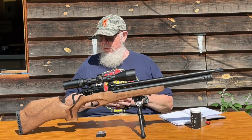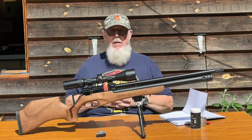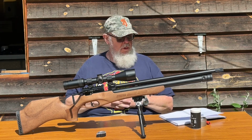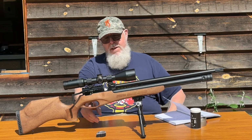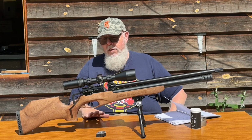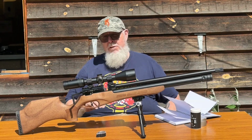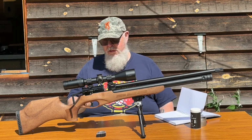Okay, testing over. What do I think? Well, I've got a couple of caveats, but essentially speaking, for the money, it's a pretty cracking rifle. Stock's nice, so I've said about the thin trigger guard. That's the way they make it. Just be aware of that. Trigger comes set at 1.5 to 2 pounds, so no complaints there. You can't adjust it, but it doesn't really matter because it's a good break.